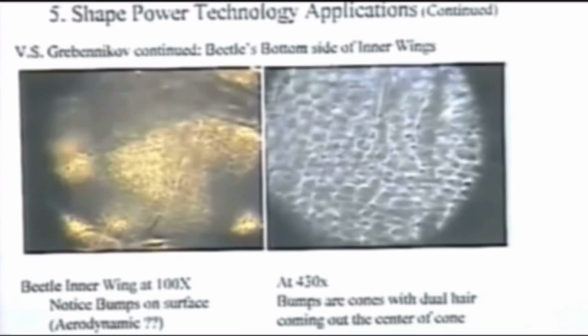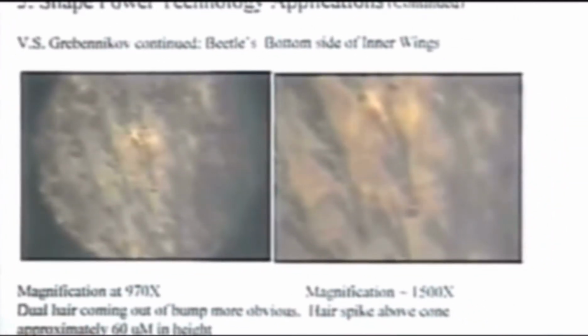If you blow this up to 430x, you can start to see some of this microstructure of the cells that form where these bumps are. The next slide, at 970x, you start to see what these bumps that stick up are. They look like hairs or fibers that grow out of the center of these hexagonal cells. And of course, this harkens back to my basic shape power discovery, is that each one of these, because of their shape going down to a point, is creating a magnetic field. And remember, a magnetic field is a rotating piece of vortex in the ether.